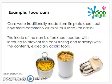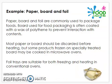We're going to keep moving on here. So some different examples of food packaging. Food cans. Cans were traditionally made from a tin plate sheet, but now more commonly aluminum is used. You've seen all of these cans. You have them in your cupboard. Usually inside, the sheet is coated with a lacquer to prevent the can from rusting and reacting with the content, especially acidic foods. So it's going to keep the food safe from the metal.